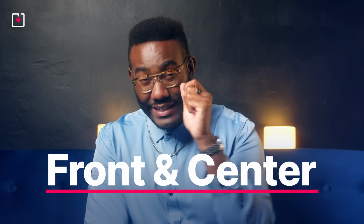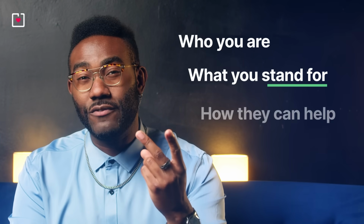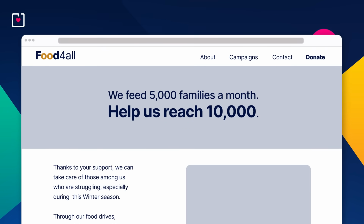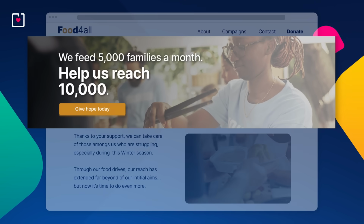Time to manage your mission statement. It should be front and center, not buried 5 clicks deep in a submenu. When someone lands on your homepage, they should know instantly who you are, what you stand for, and how they can help. Keep it short, bold, and specific. Try something like this. We feed 5,000 families a month. Help us reach 10,000. Pair it with a strong image or stat. Make it your homepage anchor. Easy to find, easy to act on.